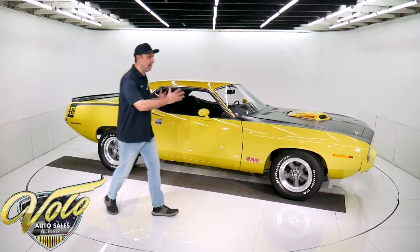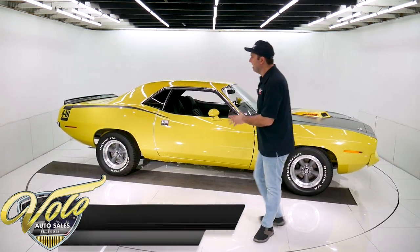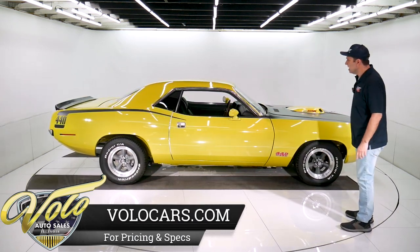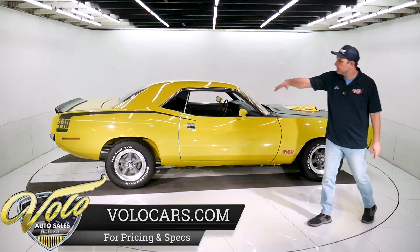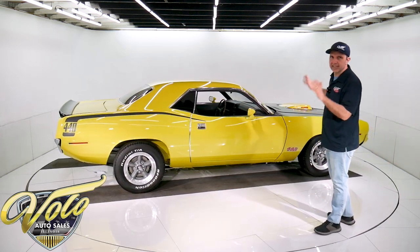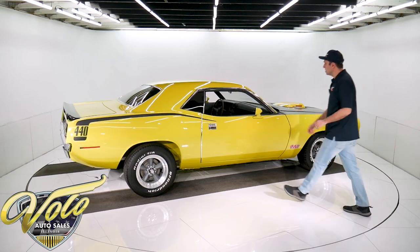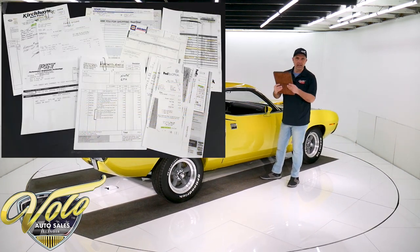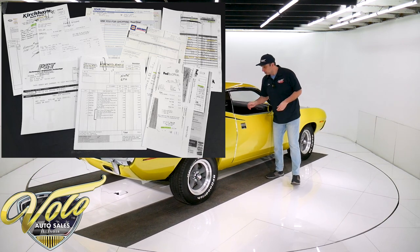The Cuda body style is really hot. You get lemon twist yellow, you get that stance, the shaker hood, the blackout treatment, the stripe, the spoiler. I mean, this thing's a hot, hot car. Comes with a folder stuffed with receipts. There's tens of thousands of dollars in receipts in here.